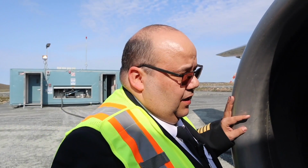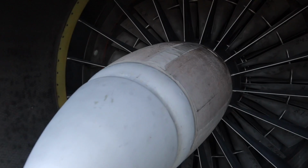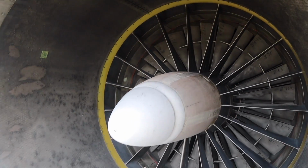After landing on a gravel strip, it's important to check if something went into the engine. No dent, nothing. That's amazing. Yeah, nothing went inside. Wow.